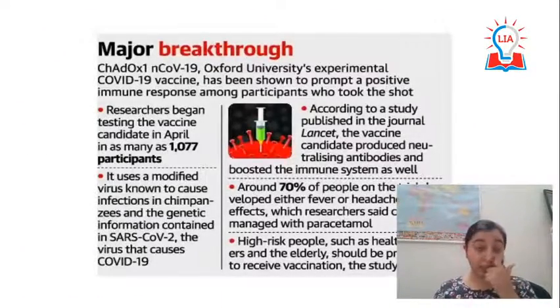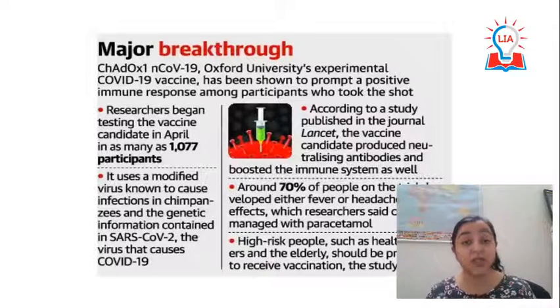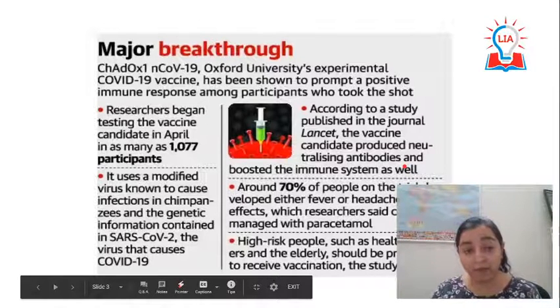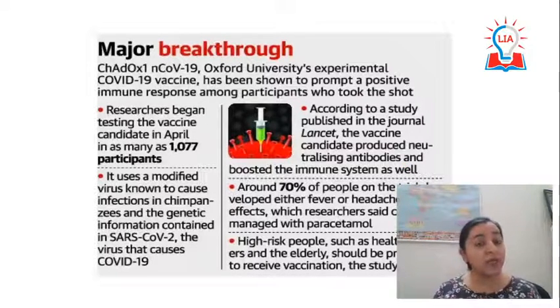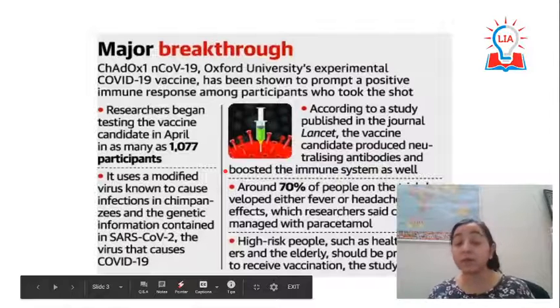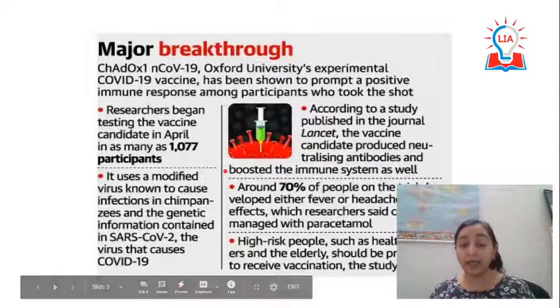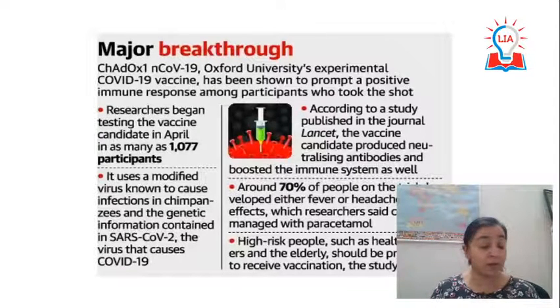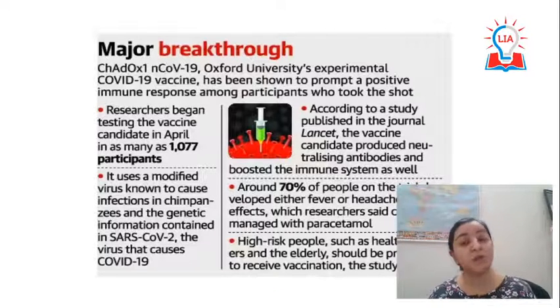Now let's move forward and see why it is called a new hope and why it has been considered a major breakthrough. First of all, there are 1077 participants, which is not a huge number but still a good enough number, considering that in phase 1 we are going to have more participants. And again, it is using a common cold virus which used to infect chimpanzees, but it has no effect on humans whatsoever.